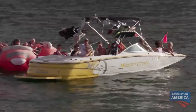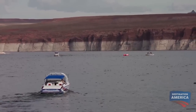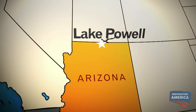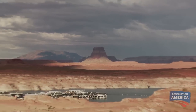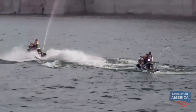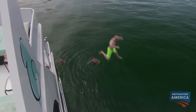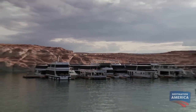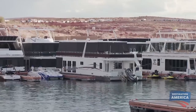Millions of tourists a year visit Lake Powell, a massive reservoir on the Colorado River. The 186-mile-long lake straddles Utah and Arizona and features awesome views of the Red Rock Canyons. Water sports rule here, and at the top of the list is houseboating. With so many to choose from, it takes an epic boat to stand out.